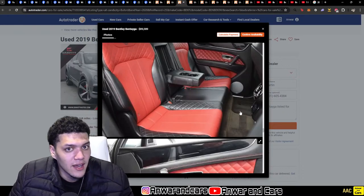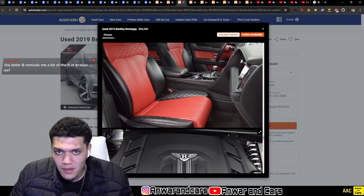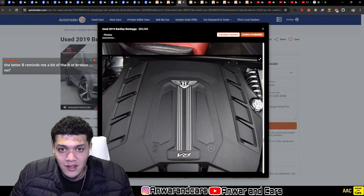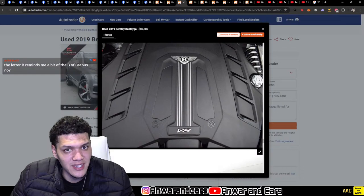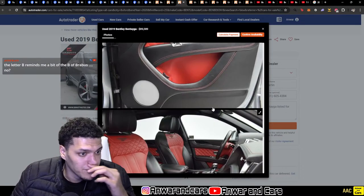Anyway, so what is this car missing? He said it reminds you of Brabus. Yeah, I mean, the Brabus one is a little bit simpler. The B looks a little bit classier, but yeah. You know, there's probably some people confused about that. Another thing the Mulliner package comes with is going to be this cool oil cap, as you can see here. So just a small tidbit there.